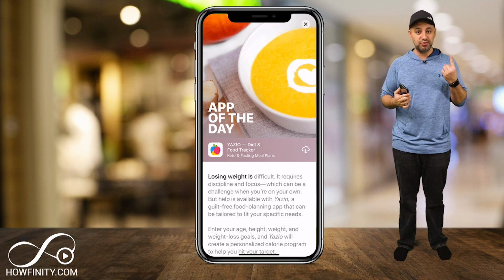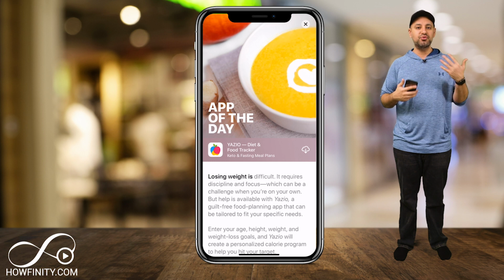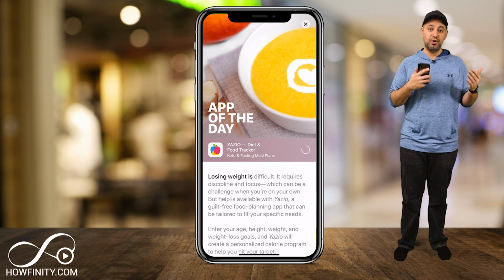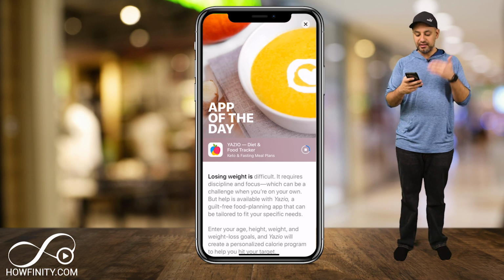3,500 calories equals 1 pound. So by using this app and tracking your food, you could basically figure out how much you have to eat and how much you want to basically lose via exercise. Let's jump into the app.